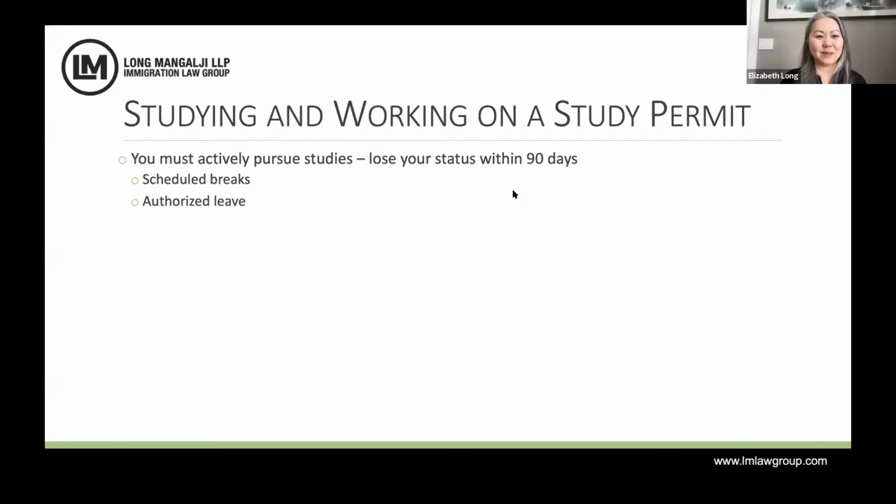Okay. So yes, you have to be actively pursuing your studies. Now, if you stop studying for whatever reason, whether you finish your program early or you decide you don't want to study any longer, once you've stopped studying, the status on your study permit does become invalid. Your study permit becomes invalid 90 days following when you stop studying.